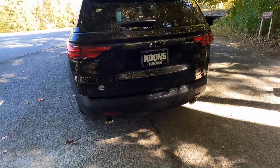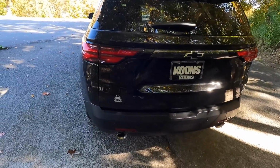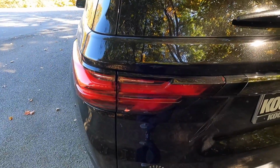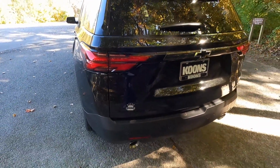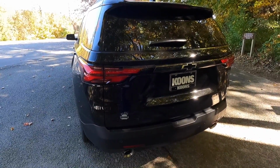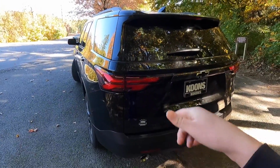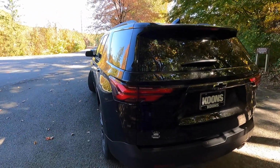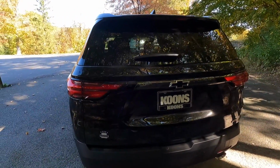And then all the way at the rear end, or the business end of the '23 Traverse RS, is where you'll find your LED taillights. They kind of have a smoked look to them, which looks absolutely fantastic on this black paint as well as on this RS. I noticed that the smoked taillights were also on the Traverse Premier that I did a video with. I think that was like last week or 2 weeks ago, which I'll link a card in the upper right hand section of this video so you guys can compare the two.